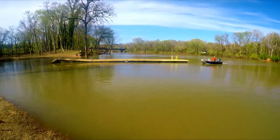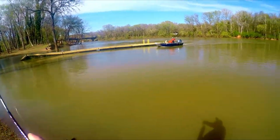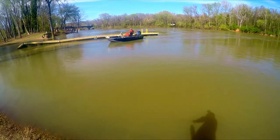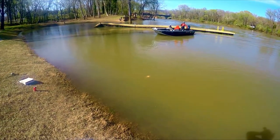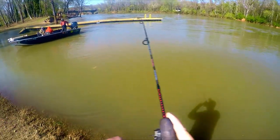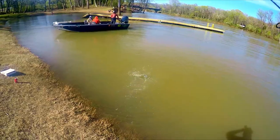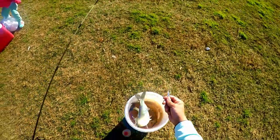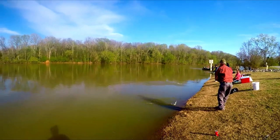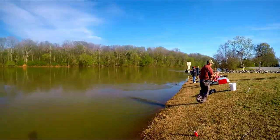There we go. Hey, that's a sweet jump right there. That's a good size. Yeah, as soon as I got the camera set back up. Perfect timing. Oh my man, right on, there we go.